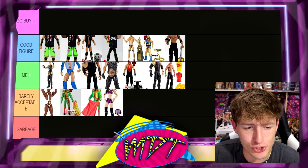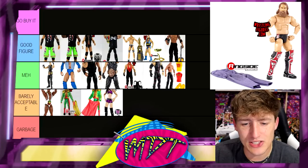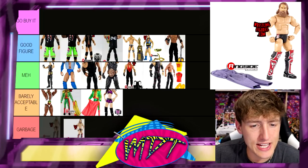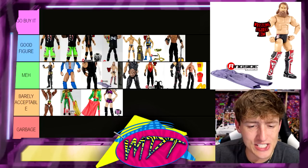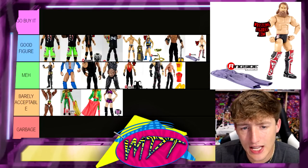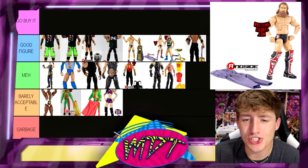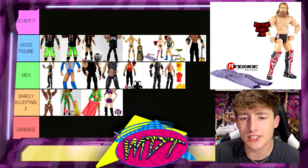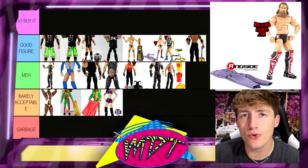Next up is Elite 32 Daniel Bryan. This figure is in the shelf-warming Hall of Fame, son. I think it's a solid figure. I'm going to put it in good figure, I guess. It's a solid figure. It's shelf-warmed ridiculously. It is in the shelf-warming Hall of Fame, no doubt about it.